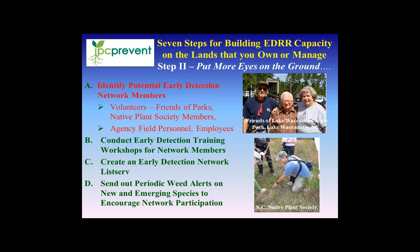And most of the time you're going to have these folks who have a vested interest in the land unit that you own or manage, and they're going to be out there to help you, like Friends of Parks, like John McNeil or Grant Egley. And Grant now is retired. He's about 82 years old. He lives at the lake, and he's in better shape than most people I've ever seen in my life. He can still run the 15-mile Take the Lake run every 4th of July. Does just really great.